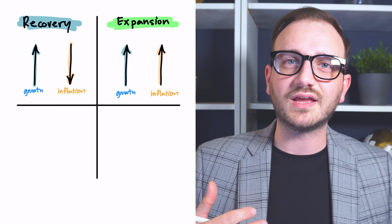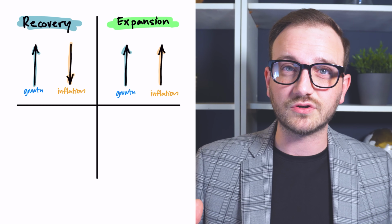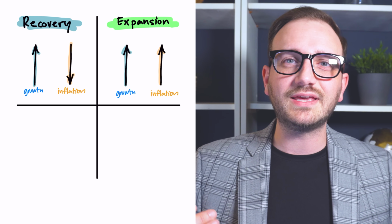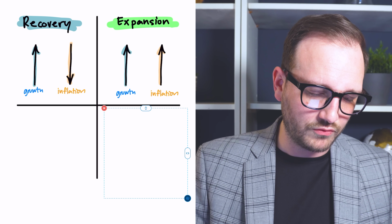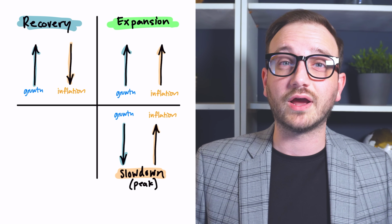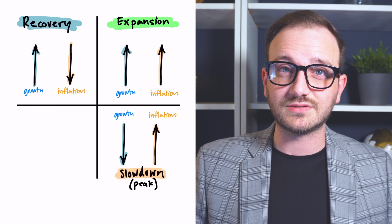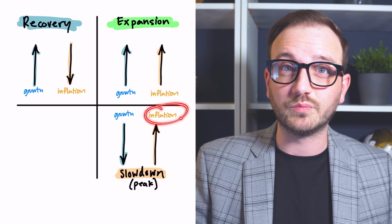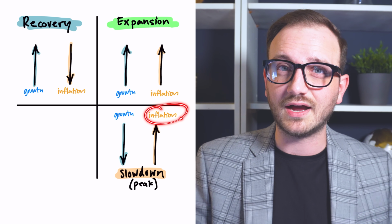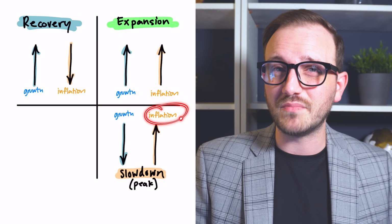Eventually, we start to get to the top of the markets. Not necessarily how the stock markets are priced, but the economy simply can't push out any more production than it has so far. And we move into what we call a slowdown, or the peak of the economy. Now growth starts to slow down. And we still may have really high inflation because, hey, prices are still really high. People were paying a lot for things and companies had no real problems making those sales.